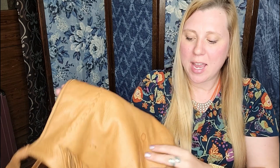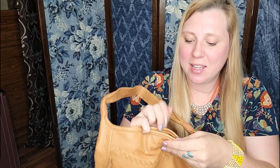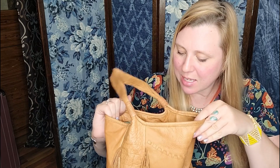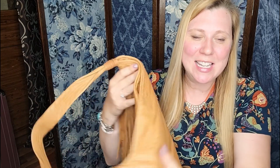So I will try to maybe, I don't know if I should try to get out this little water spot or not, but the inside is really clean, and like I said, it smells really good, has really nice detailing, a good size. So yes, I think if I were just to list it in the condition that it was in, it would probably be around $35. Yeah, that's a beautiful bag.